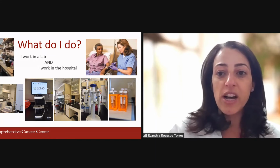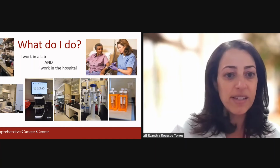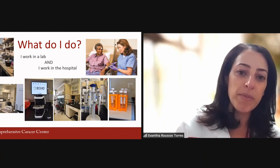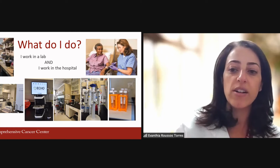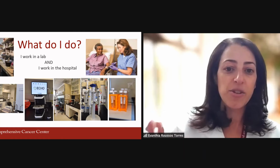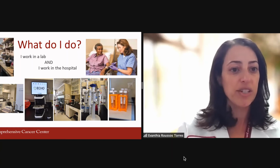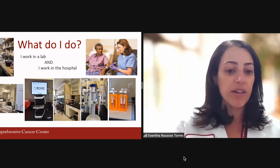I also work in the hospital. This picture that you can see is not of me, but it's just to show you that when people are sick, they come to a hospital, and oftentimes they get medications that they have to get into their veins. That's part of what I do also. I work with the sick people in hospitals to give them medications to help them feel better.